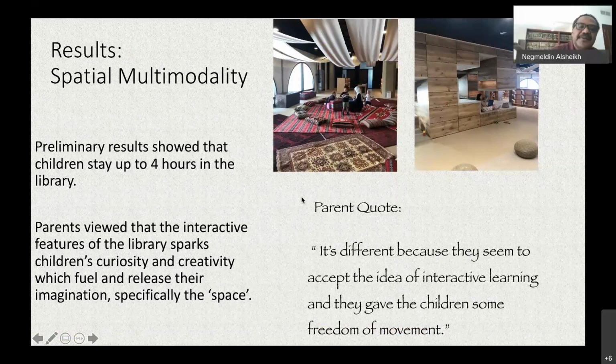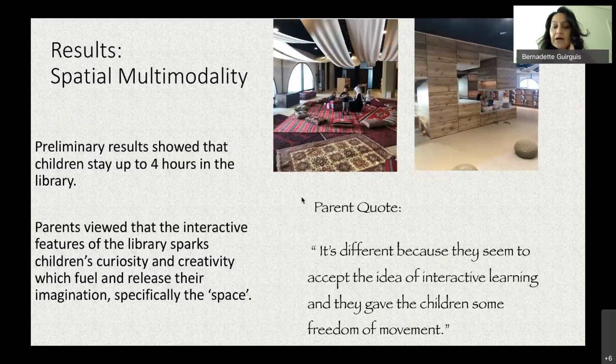Thank you, Dr. Negmeldin. So the first result that the parents kept saying, they kept saying words such as different, architecture, space, design. All these keywords fall under the spatial multimodality as described by the New London Group. One of the parents said it is different. The word different was repeated so many times because they seem to accept the idea of interactive learning, and they gave the children some freedom of movement. Freedom of movement is a spatial multimodality.